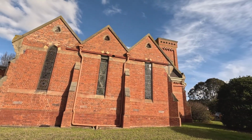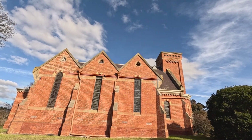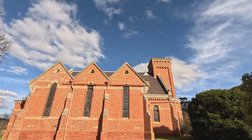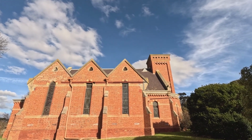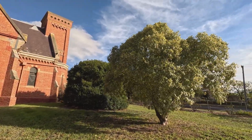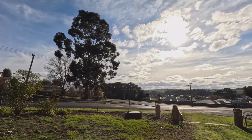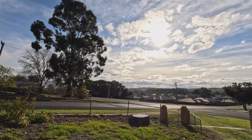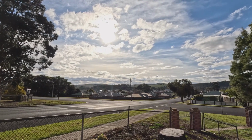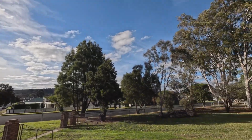But it's big. It's a really big church. I don't know if it comes out on the video as well, but it is a big church. That is a solid building. Very impressive. And it is on the hill. I'll just turn around here and show you. We are a little further down the hill from where we were when I was trying to show you the overview of the town. We're just a little further down.